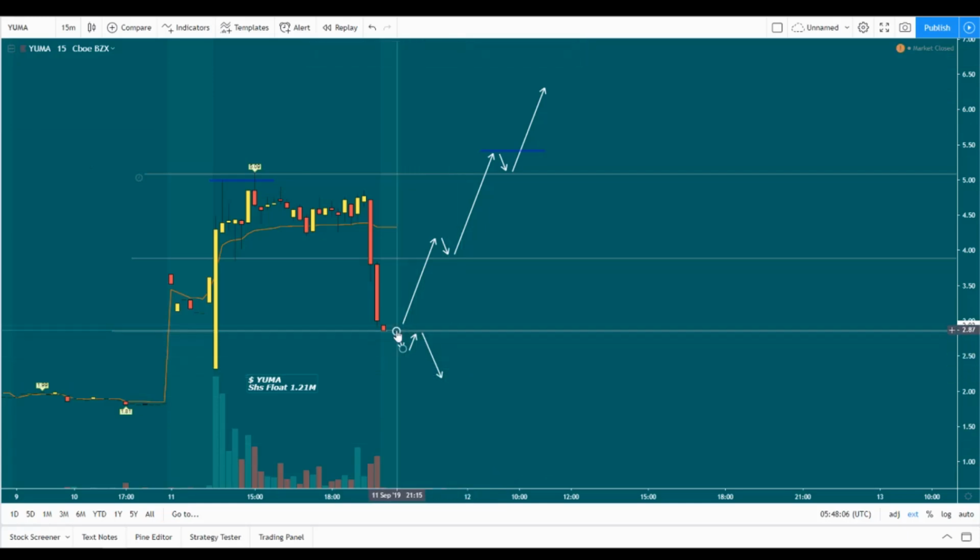Not much room to short it, so I'm not shorting. I'm looking for this momentum to return. I have my alert set here at 509. So 509 for the bulls, below 285 for the bears, above 509 for the bulls, and that's what I'm going to be looking for tomorrow.